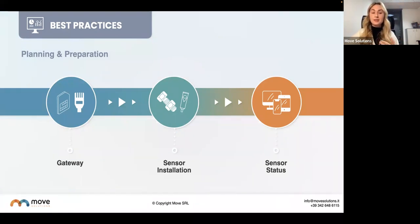The first one is setting up the gateway. So the gateway is the communication device, how the sensors send the data to the platform. And this is installed with power. So you either connect it to power or a solar panel, and you use either a SIM card or an Ethernet line. So whether you have direct internet access or cellular, you can connect it either way.